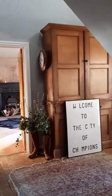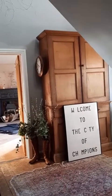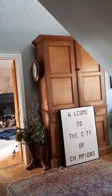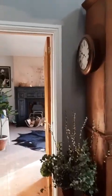But yeah, it's just having fun and doing what you want. You know, there's no rules with interiors. There's no rules to say that you can't have your prints on your floor. There's no rules to say that you can't move your stuff around your house over and over again.